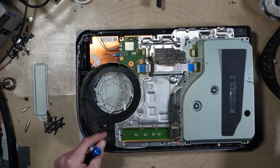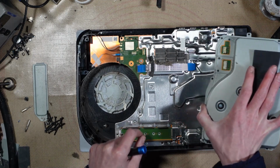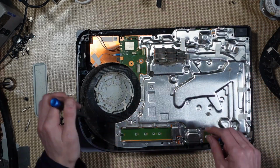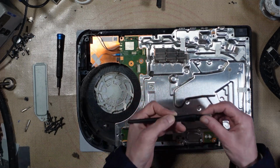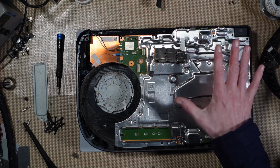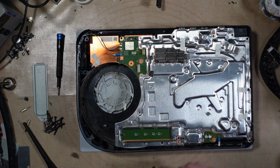Let's start a dust collection just off to the side here. I'll show you how much we end up with. I think I'm going to need to open the disc drive up as well, to be quite honest. That is a lot of dust. All right, so I'm going to remove all of these screws, I think it is 64 in total.